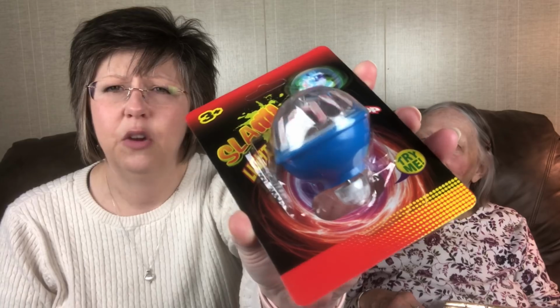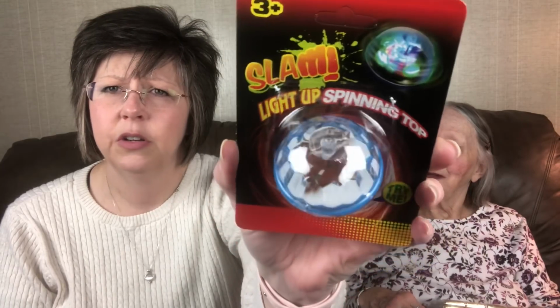I just thought it was pretty neat and I wanted to get it just to see how it would do. I may change my mind and end up giving it to my nephew or something, but this is a light up spinning top. And they had different colors. They had red, I think green and yellow, maybe an orange. So I picked that up.